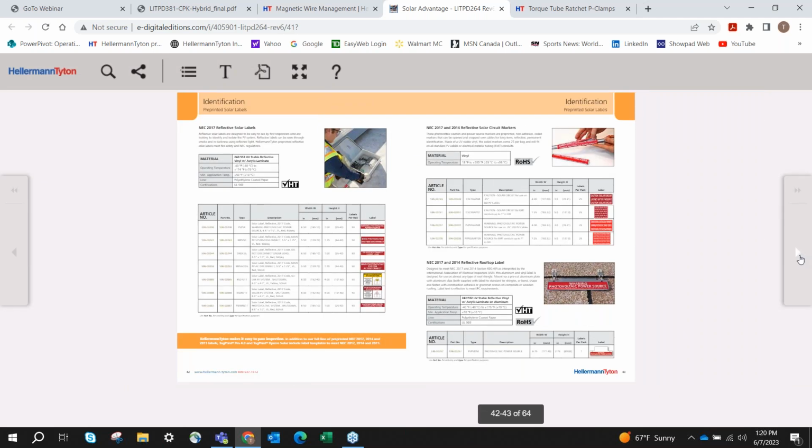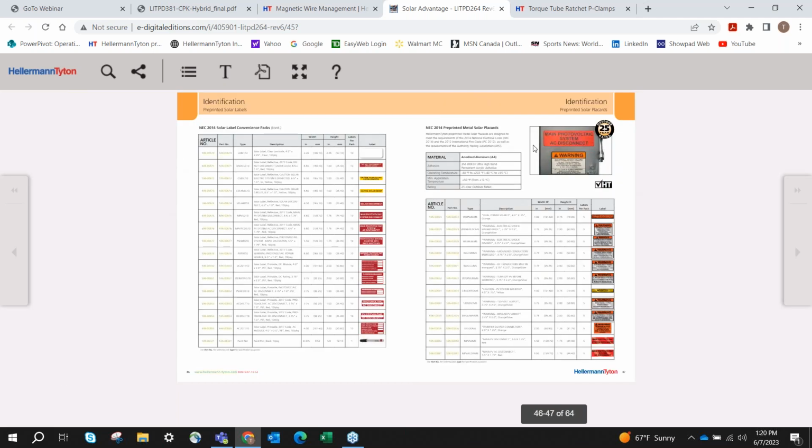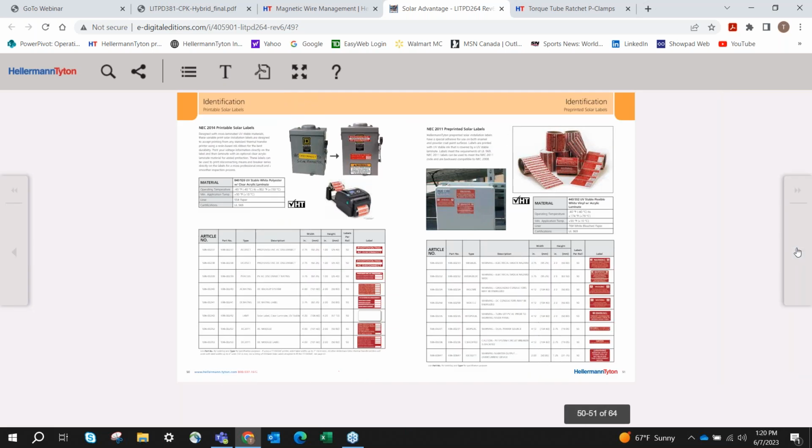The variety of different styles and sizes. And again, you can see here in some cases that they are directly related back to the NEC code. This happens to be a 2014, but we do update our NEC code labeling every year that they come out with new code requirements.